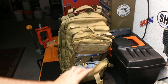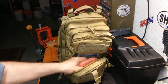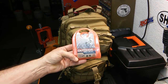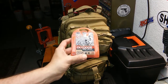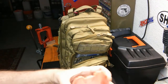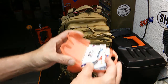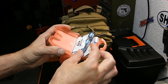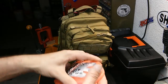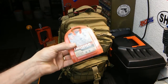Triangular bandage, some Dramamine. Mainly, that's not for me, that's for my wife. This is a little first aid kit I bought in Walmart. It says it has 12 pieces and it features the little Silica granules. I have greatly upgraded it. I've put in some Aleve and some extra stuff. Even a little thing of crazy glue for sealing up some bad wounds. So what I do with first aid kits is I buy them, tear them apart, and upgrade them.